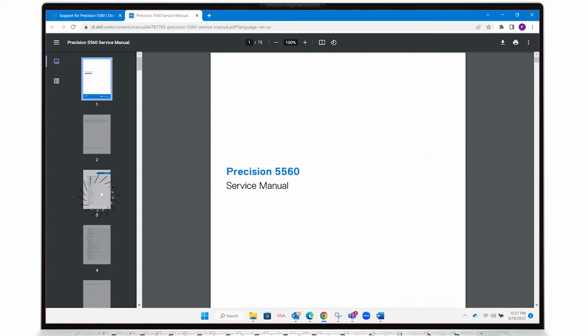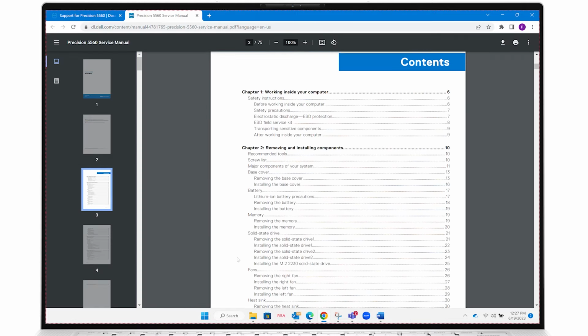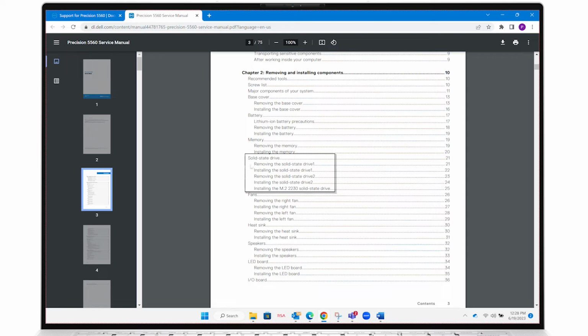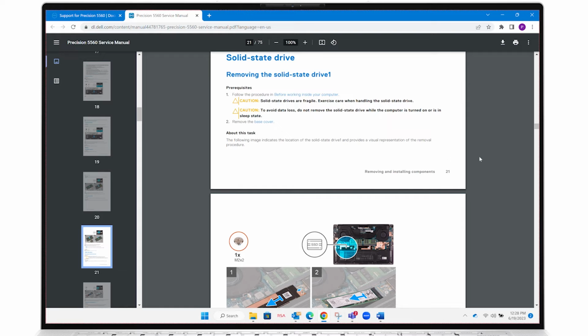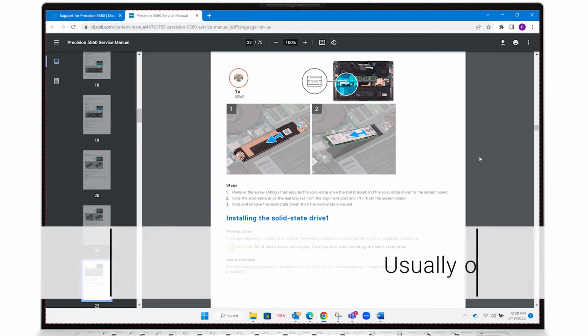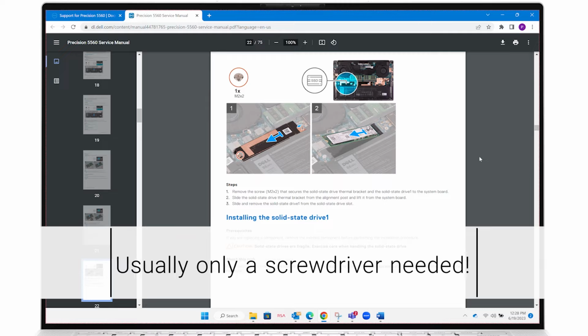Within the chapter Removing and Installing Components, refer to the pages about your drive. Click on the page number to be taken to the section for removal and installation. The process usually requires minimum tools, and in most cases, all you will need is just a screwdriver.